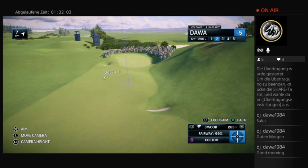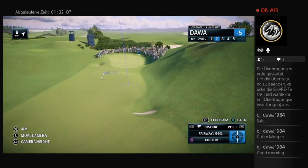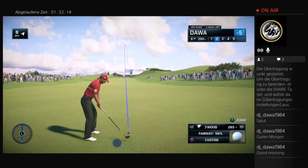Rich, these winds haven't subsided at all today. It's certainly a tough test out there right now for these players. They get your attention, don't they, as a player? Club selection right now, vital.